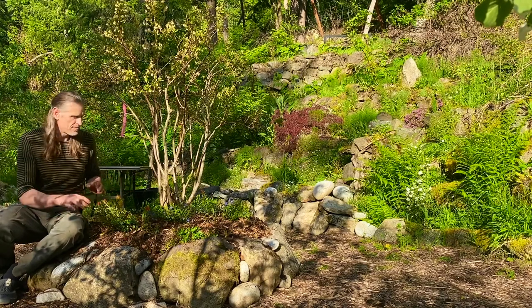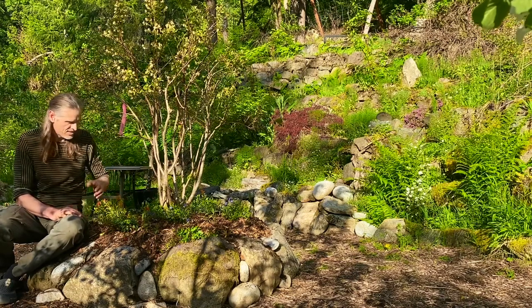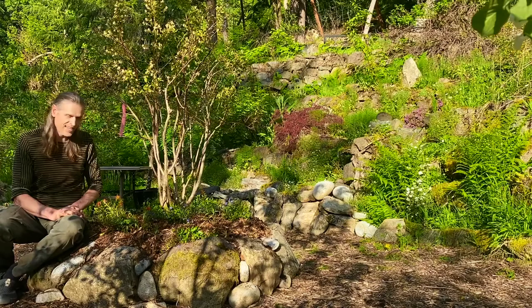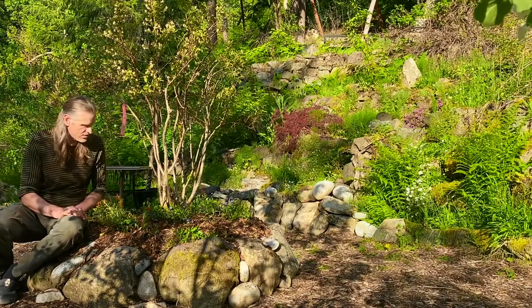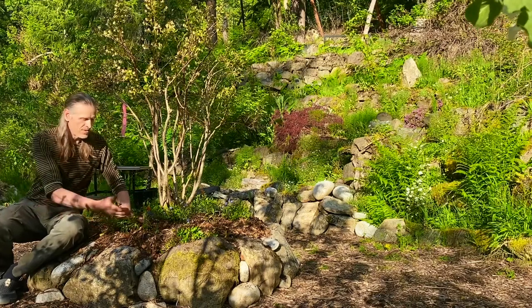So I just grabbed four, and three out of the four are doing quite well. This one here, I didn't really get much root on it. Probably won't survive, but we'll see. And yeah, I just hope they come around and they can send out new roots into the lingonberry plants and start using them to help them thrive.